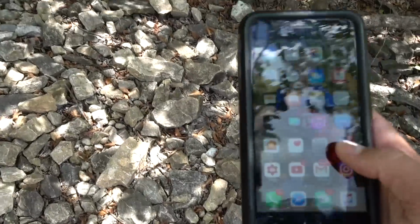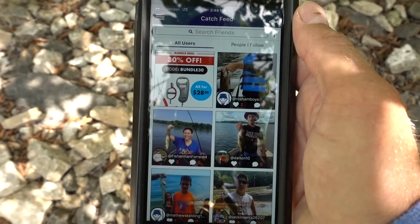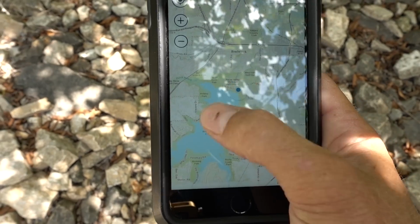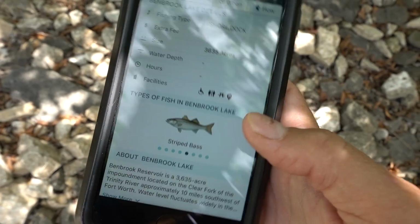Had to walk over in the shade for you guys, but check this out. Oh, there's Avery right there. What's going on, Avery? Loading. Here it goes. All right, home screen right here. You go ahead and you click on this up here. Fishing nearby. All right, so you got the lake right here. Of course, you're gonna click on it. It's gonna tell you what's inside the lake. It's got everything: pumpkin seed, channel cat, common carp, catfish. You guys know the deal.